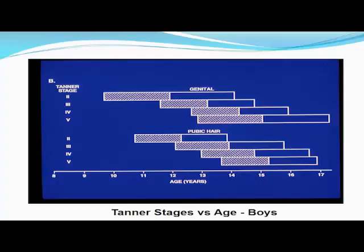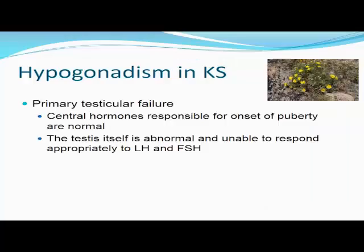So this just gives the ages. This is the median age for appearance of pubic hair. It's about 12 and a half, about 13 and a half for Tanner stage 3, and most boys are in Tanner stage 5 by 15 to 17 years of age. So hypogonadism, okay, does that all make sense? That's normal puberty. So let's now talk about Klinefelter's.